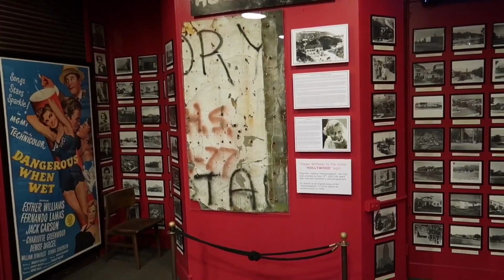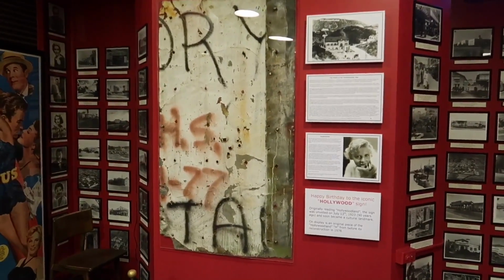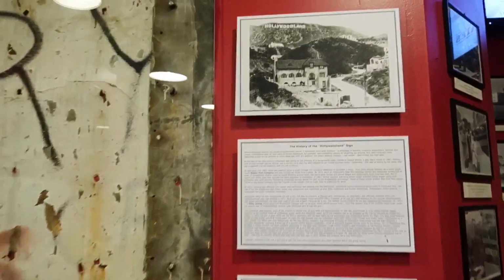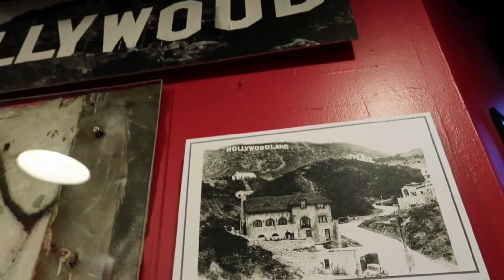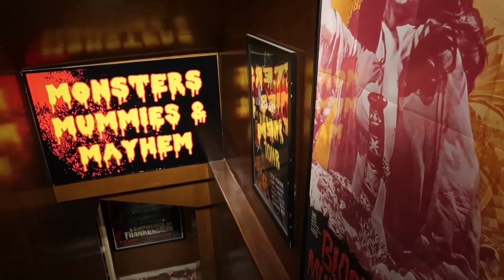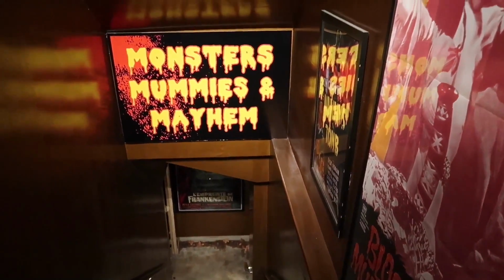Originally, the Hollywood sign said Hollywood Land, and this is part of the original H from 1923. That's what it used to look like. Of course, now we know it to look like that. We're heading down into the nether regions of this basement. Monsters, mummies, and mayhem. Whoa!